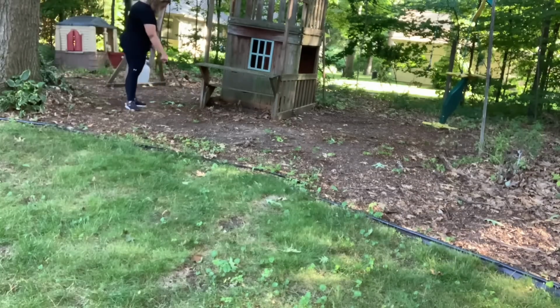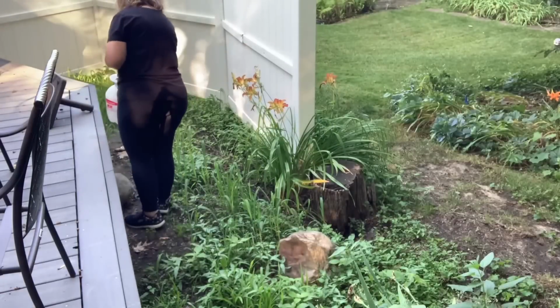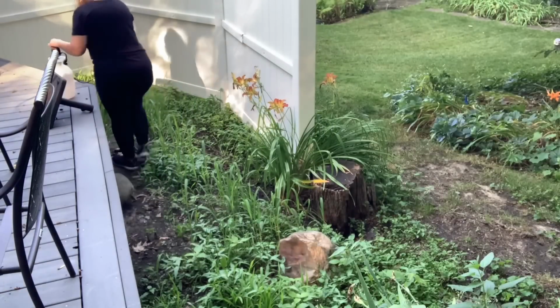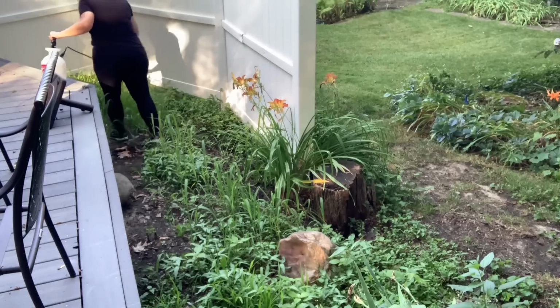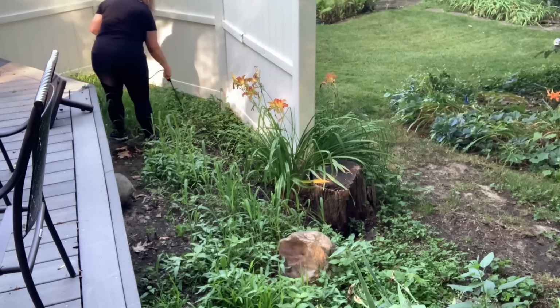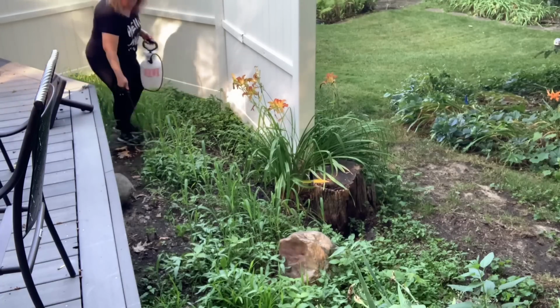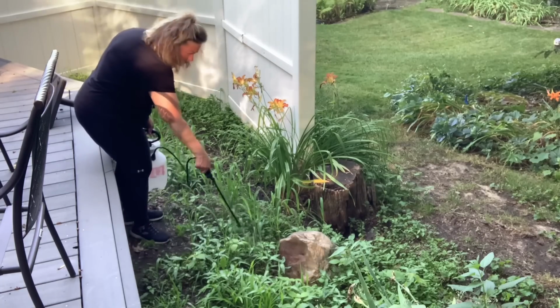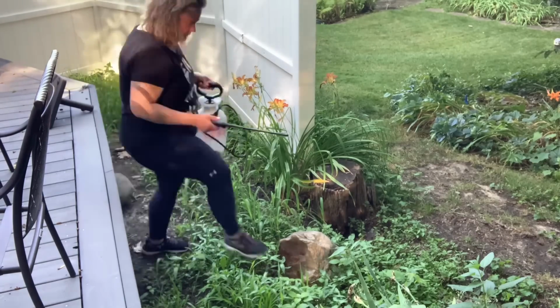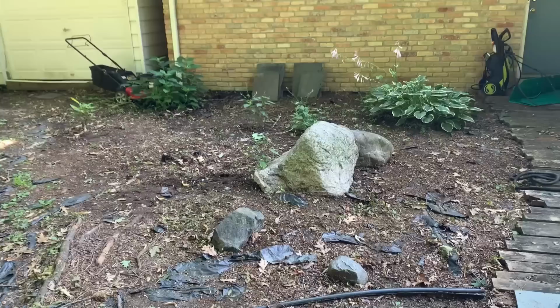And then I'm going to move over to this area, which I did already weed, and it looks absolutely terrible. I don't know how long it's been. It's been weeks now since I did this area. I need to weed it, but I'm going to spray this stuff and see what it does. But I do have to be careful over here with the vinegar because I don't want to ruin the ditch lilies, whatever they're called.